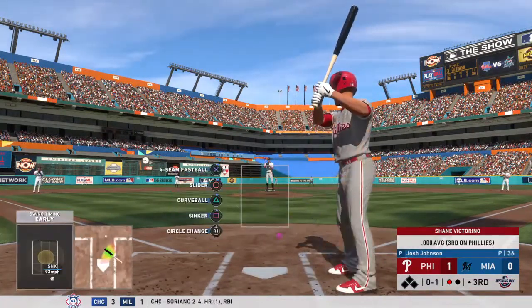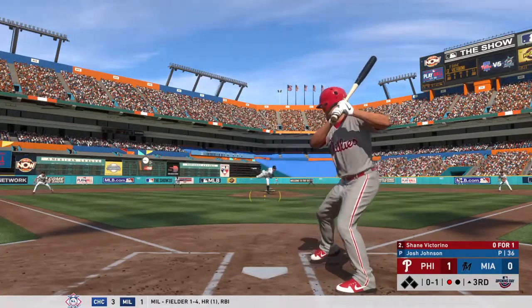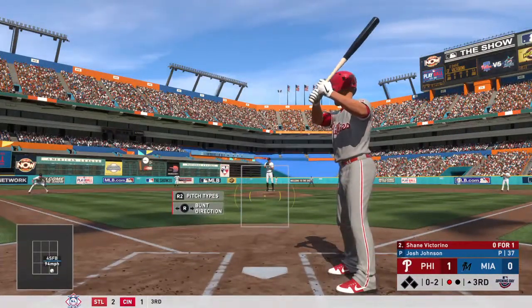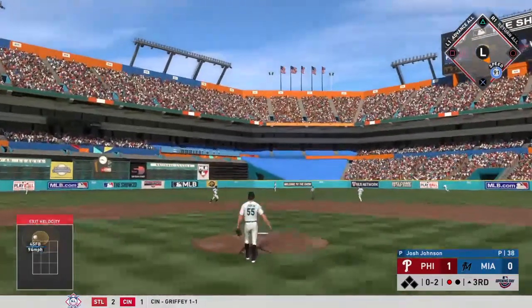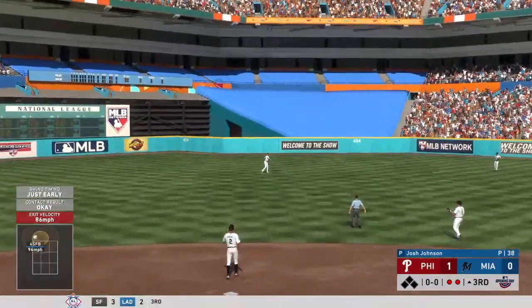Swing and a miss on the sinker, 0-1. In my opinion, one of the toughest pitches in the game to square up. Just a heavy sinker with good downward action. Bases are empty, 1 man out. Line drive to center field. Stanton is there now, and he has it. 2 gone.